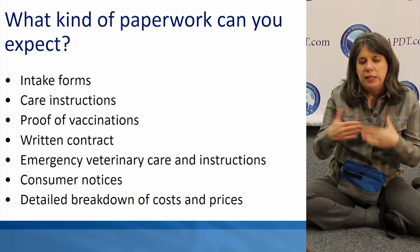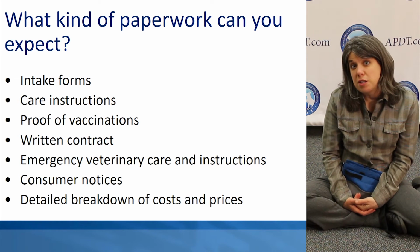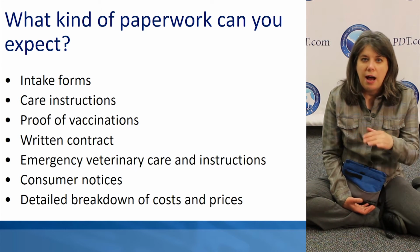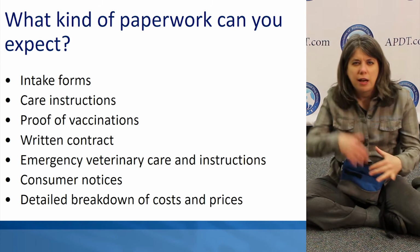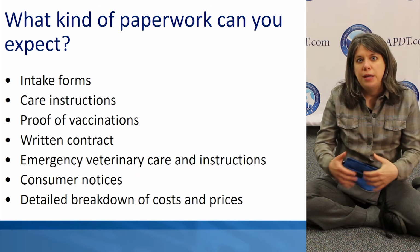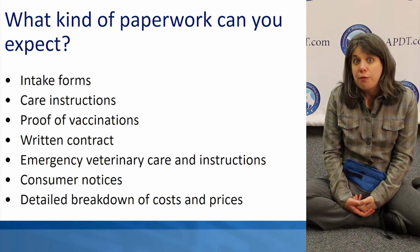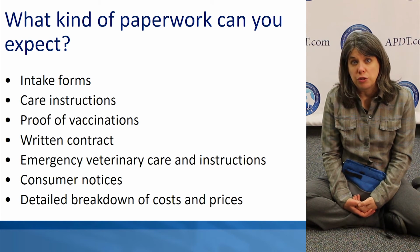You also want a very detailed breakdown of costs and prices. A lot of these facilities will have add-ons, extra treats, extra walks, extra bathing, whatever it is that you might like, but you need to know up front exactly what each of those things are going to cost you.